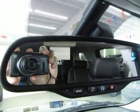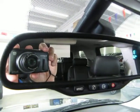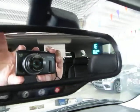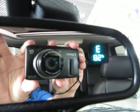You have an auto dimming rear view mirror that has a sensor that senses bright light, so if somebody puts their high beams on you, it will darken the mirror so it doesn't bother your vision. On the upper right hand side of the mirror, you got a compass and temperature readout.